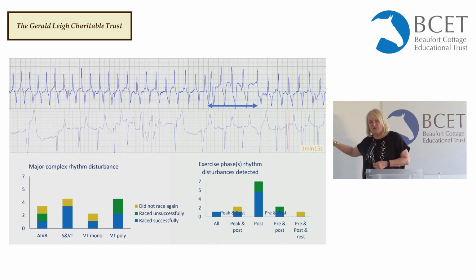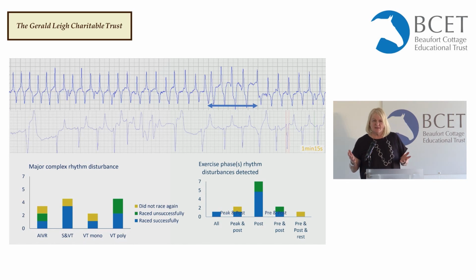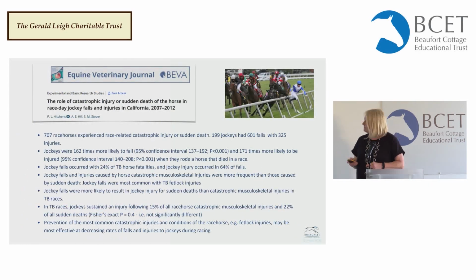Because of the significance of this arrhythmia, it was decided that it wasn't appropriate to continue to train this horse, and in fact it was subjected to post-mortem examination, nothing to see, no structural changes, and I think that highlights the challenge that Laura has already identified.